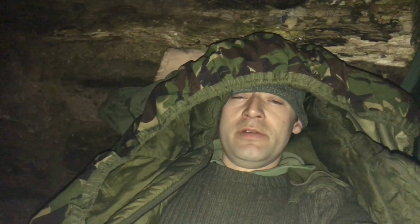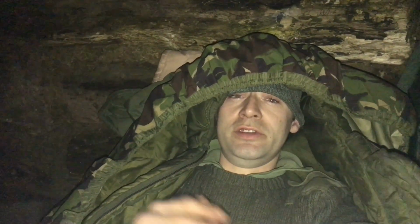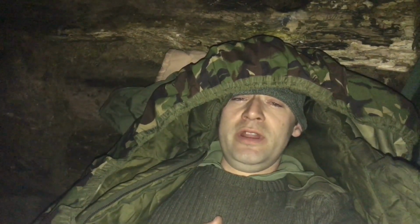That's me all tucked in now, next to the fire. I've put the Gore-Tex bivvy bag on the outside of my sleeping bag, just in case we get side rain. We'll see y'all in the morning.